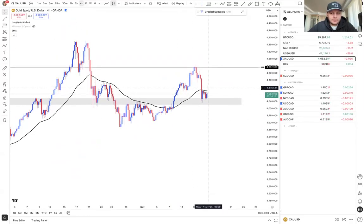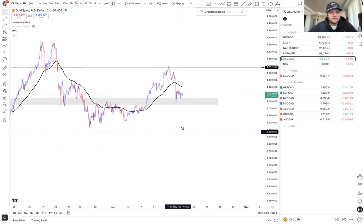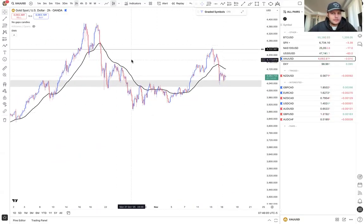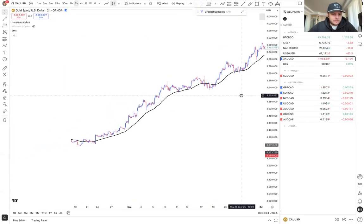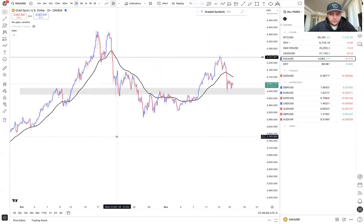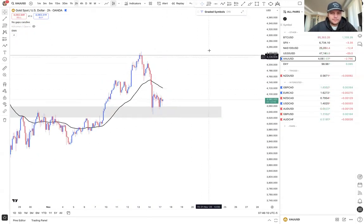Now, I do believe that we could very easily break and retest back above the EMA to continue to buy. But most important for me is the 2-hour EMA in terms of longer term buys on gold. Basically, at the moment, we're pretty far away from this 2-hour EMA. Price needs to catch up, or the EMA needs to catch up to price.